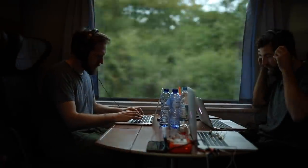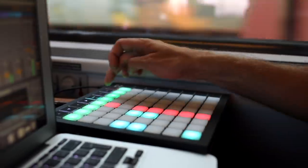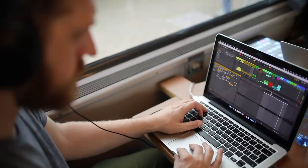Having picked up some great tips from Animistic Beliefs the night before, we started building the track up on our launch pads on the way to Berlin.